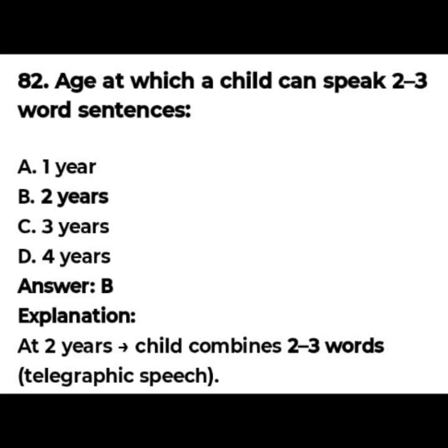Age at which a child can speak 2 to 3 word sentences. The correct answer is option B, 2 years. At 2 years, a child combines 2 to 3 words.